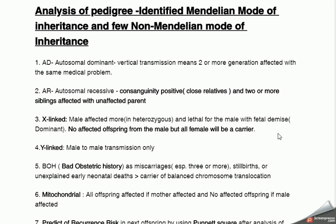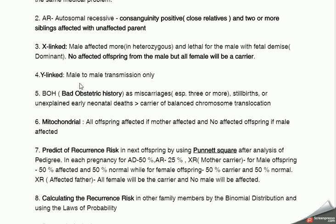Secondarily it can look like a dominant trend, because it is only a single affected male, so it looks like heterozygously affected. Y-linked shows clearly male-to-male transmission only, and also a dominant trend-like appearance.